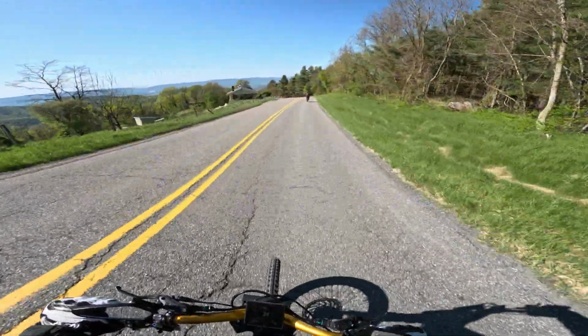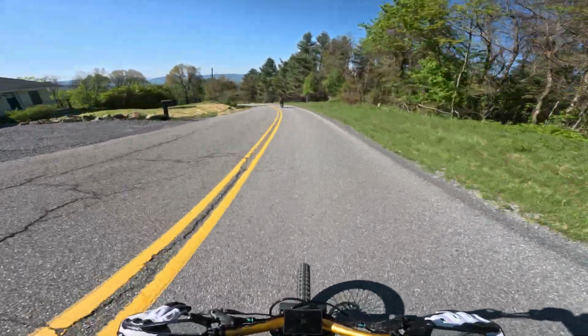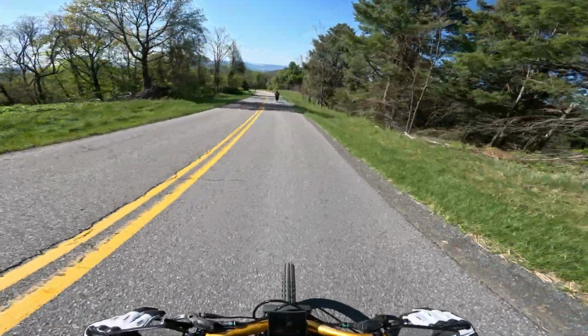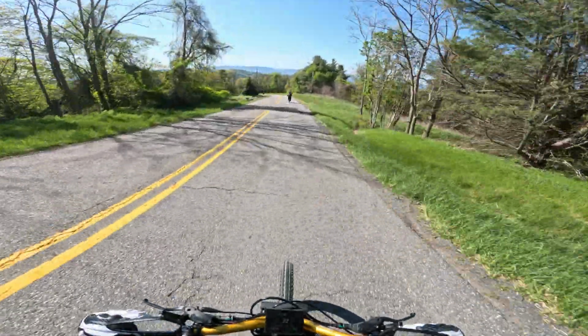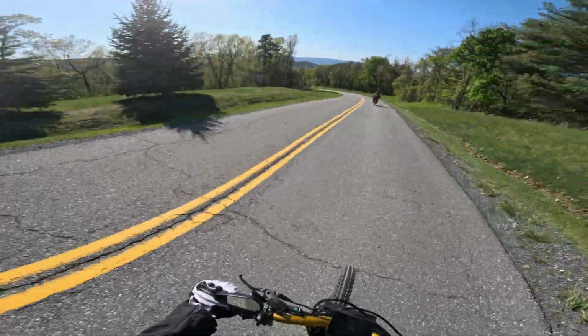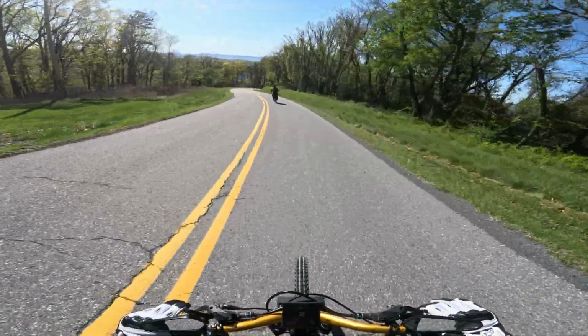That stunning view. It gets better as we go, but coming off the mountain, having these views overlooking the valley was absolutely stunning. Again, I don't show the entire ride here, but I am going to show the clips that have really nice views along with them.